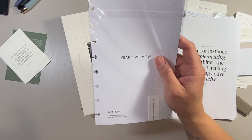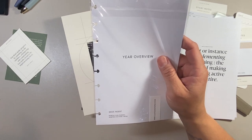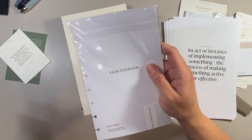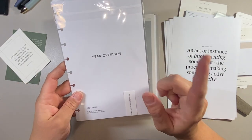If you guys are interested in that, check out the video. It's going to be in the third installment of my goals video for Franklin Covey, before I actually post my binder reveal, kind of flip through, and show you the different sections. So that'll be interesting. So check that out.